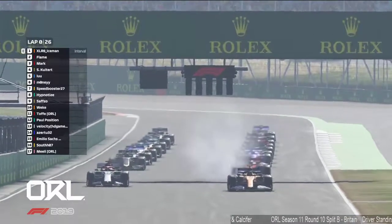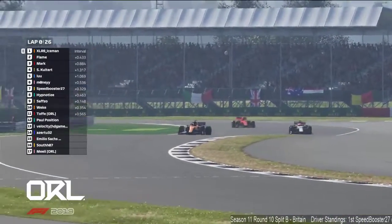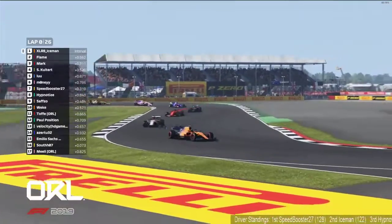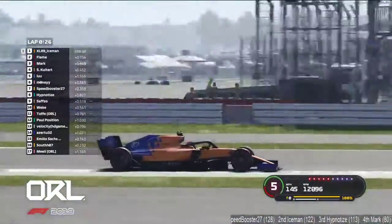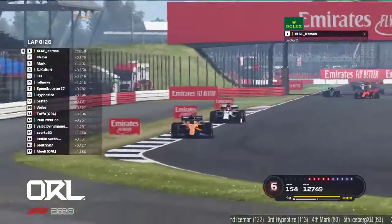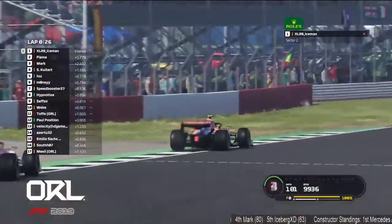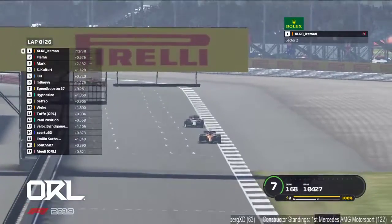Good evening, ladies and gentlemen, and welcome to ORL Season 11 Split B for Round 10 here at Silverstone. And for once, it is finally dry. The way the grid lines up is Iceman starting on pole position, ahead of Flame, Mark, and Quittert, who is the first of the medium tyre runners. Lou takes 5th ahead of Money, Speed Booster, and Hypnotize, as Safso and Weke round out the top 10. Toffee takes 11th ahead of Pole Position and Velocity, as Zertu takes 14th with Emilio Sachs in 15th ahead of South and fan favourite Mealy.